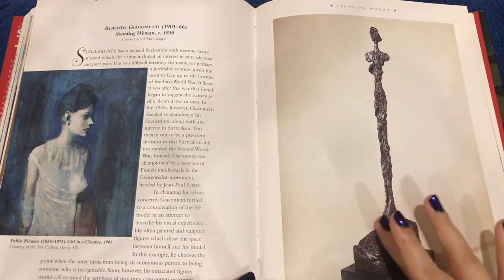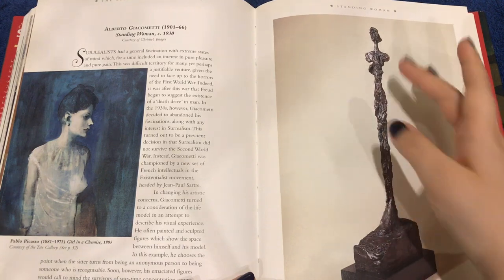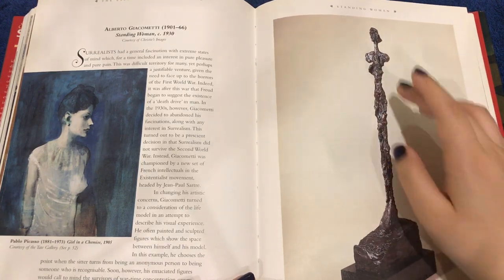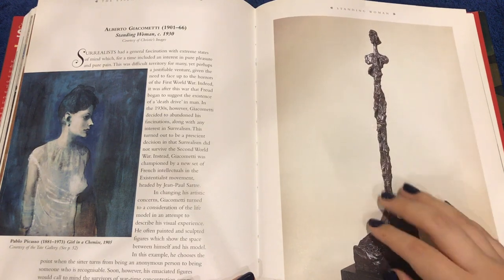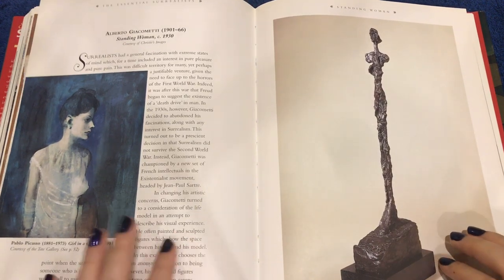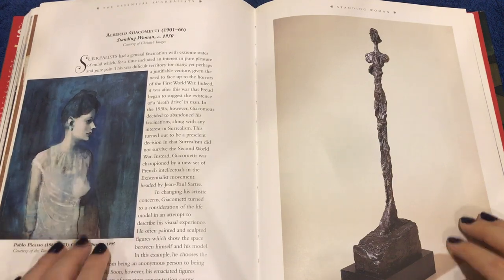Standing Woman from 1930. I love these really elegant, thin sculptures. I don't know, they're just beautiful. Lots of texture. I'm tying it back to Picasso. Very cool.